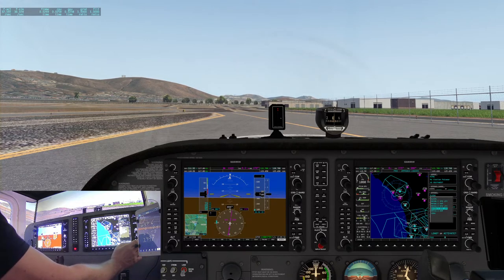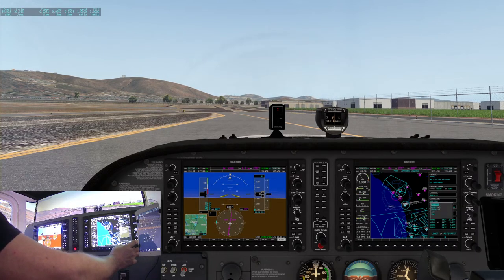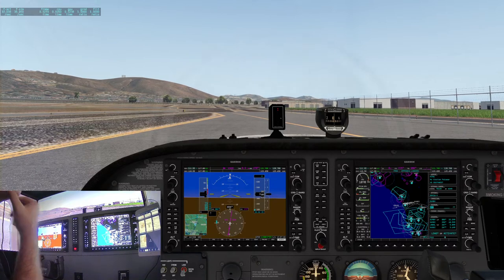The RNAV Yankee, because I want an RNAV approach that gives us vertical path guidance. Departure frequency 120.55. We're going to depart VFR, and I'm going to ask for a pop-up clearance and direct Dunby. Cleared to Riverside, fly runway heading, expect the initial approach fix then as filed. Initial altitude 3,000, then 9,000, ten minutes after departure. Departure frequency 120.55, squawk 3536, 333 Zulu X-ray.